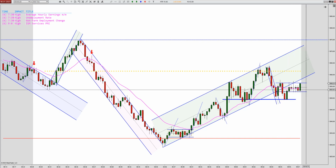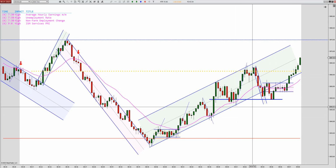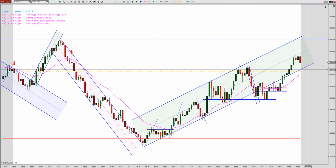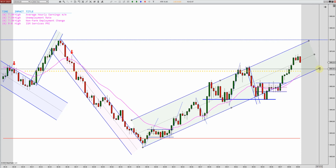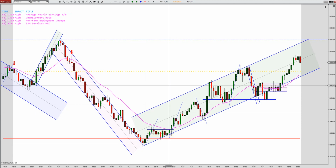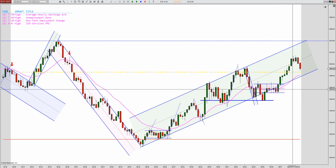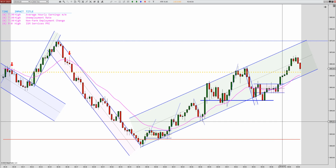Drawing this for you. And we're going higher from here. Retesting the highs. Maybe it's even a bigger structure. Maybe it's like this. Could it be like this? Maybe we would have a break here. So hard to say how this channel looks right now. So I'm just playing this channel in this way and see how it goes.